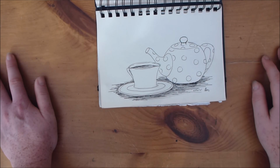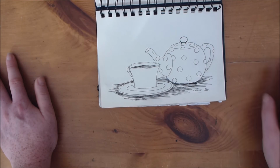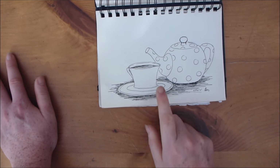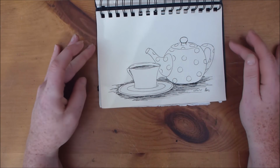And Christmas Day itself, this was a very quick sketch. I mean, who has time at Christmas when all the family is about to really do a proper drawing? So this was quite late at night in my bed. I had a lovely teacup as one of my presents for Christmas. This isn't the lovely teacup, this was just a basic teacup, but that's where the idea came from.